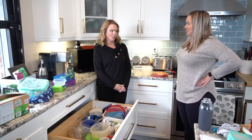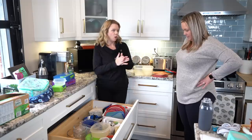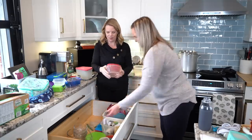This is going to hurt you. Here's what we're gonna do. If it doesn't have a lid and a bottom, we weren't gonna match them all, it's going. End of story. Deal. I see a lot more lids than bottoms, so I'm excited.